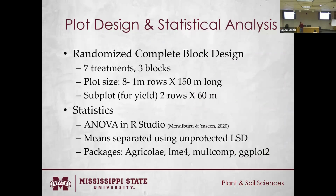Okay, a few housekeeping things, I guess. This is 7 treatments with 3 plots. These are large plots. They're 8 1-meter rows by 500 feet long. And then I'm using subplot for yield, and I'm doing my statistics in R.